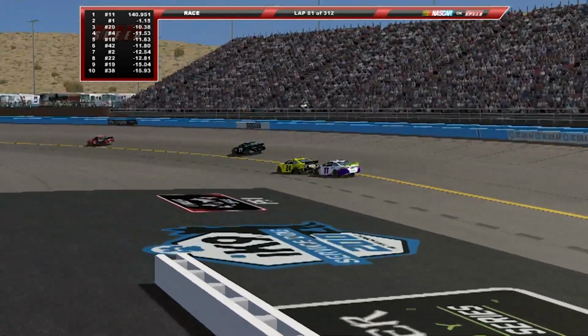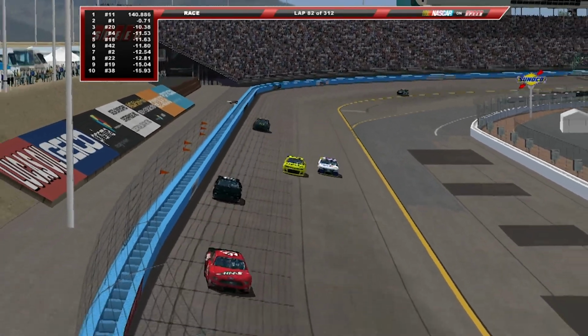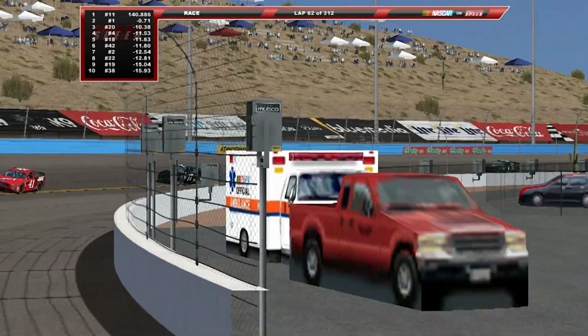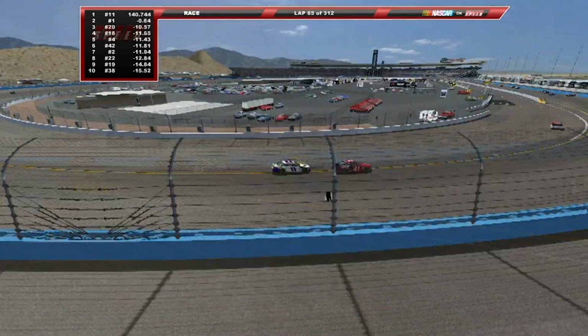Not having that same speed here today. He's already gone a lap down. Here's another driver about to go a lap down, William Byron. This is a bit of a surprise to see him so far back. And Daniel Suarez also. They are running inside the 20s on the leaderboard, very uncharacteristic for one of the former playoff drivers.